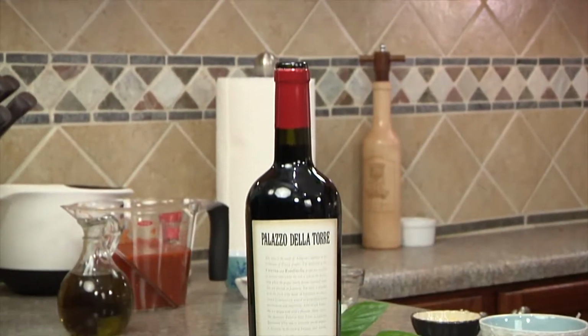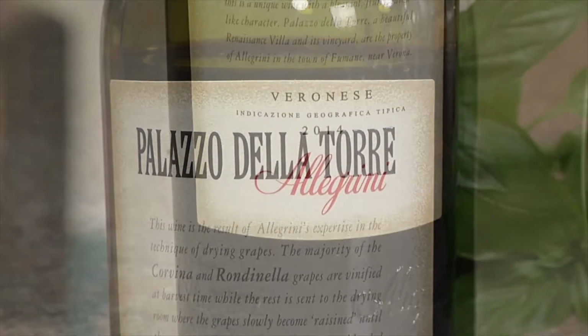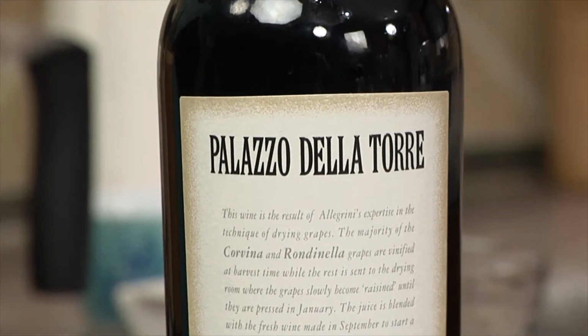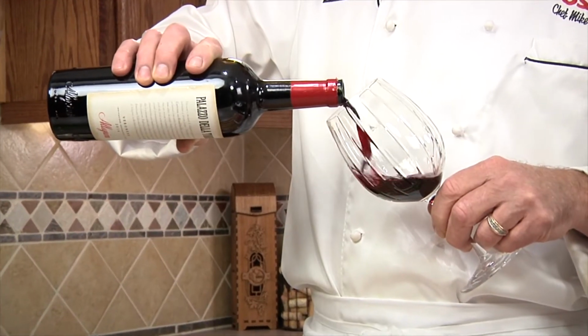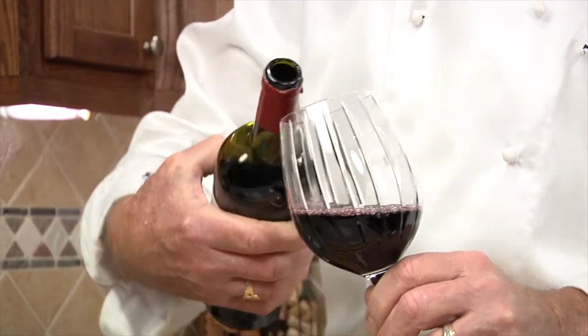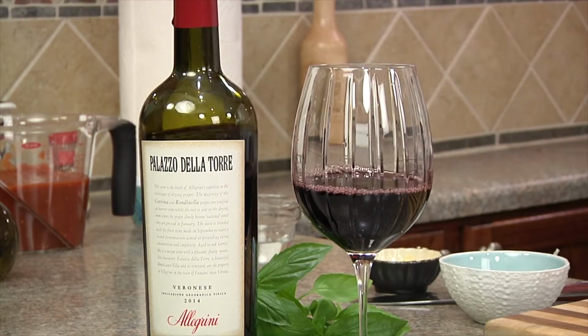Allegrini Palazzo della Torre. This winery is located in the Valpolicella region, just outside of Verona in northern Italy. The primary grapes in this wine are the Corvina and Rondinella. These grapes are dried prior to the winemaking process, and in a secondary step, they run the juice over raisinated grapes, which are very high in sugar. This is referred to as Ripasso style.